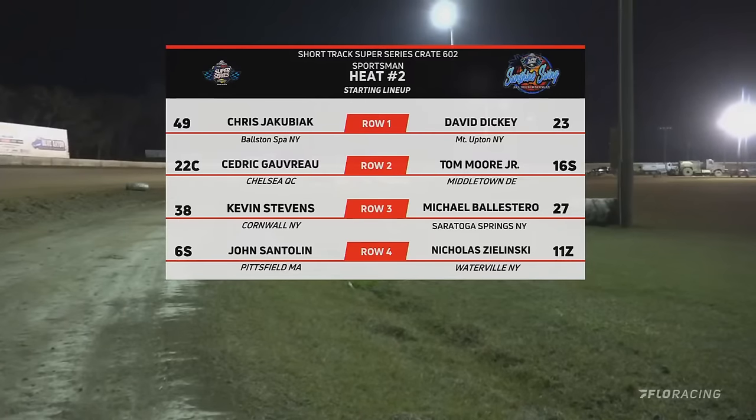Fifth position out of Cornwall, New York, and the Interstate Batteries, number 38, Kevin Stevens. Alongside of him, out of Saratoga Springs, New York, in the Stones Pharmacy, M&J Construction 27, is Michael Ballestero. Seventh spot out of Pittsfield, Massachusetts, in the Benson's Pet Center, CWG Excavating and Timbering, number 6, John Santolin. And the final starting spot out of Waterville, New York, the Zielinski Paving High Voltage Hills, number 11, is Nick Zielinski. Eight more laps, five to qualify, three go to the redraw.